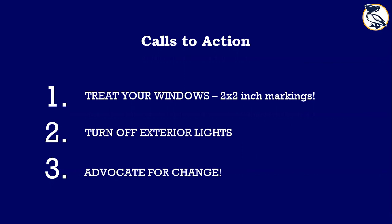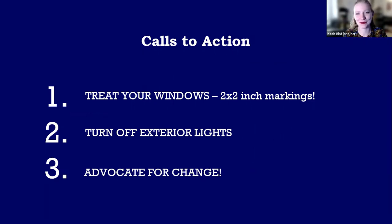Like someone said in the chat, this is not a hard problem. There are tons of environmental problems that are much harder to solve than this problem. We can do something about this. And if you can't change your windows, if you can't talk to your city council for whatever reason, you can always donate to rehab centers and other mitigation efforts. Putting money where the problem is always a good solution.